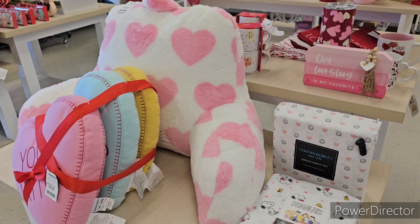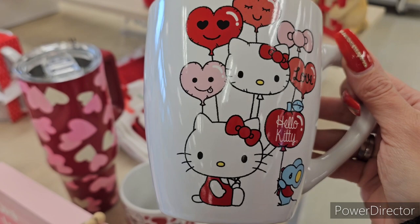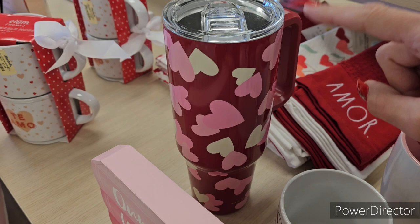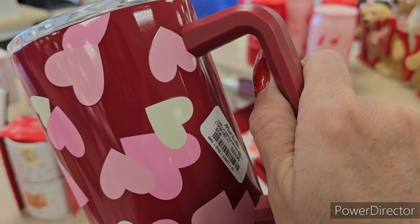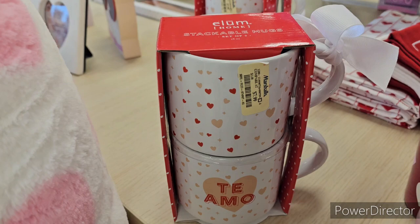We have a wood sign, another Hello Kitty here. And then we have this Hello Kitty, which is really cute, the balloons and hearts. And this Hello Kitty, $6.99. So we do have, hey baby, how you doing? So we do have this Kate Spade tumbler, I own it, I love it. And it's written in gold here, very beautiful. Mine came with a straw, so I think this one might be missing it, but I'm not sure. $20 for Kate Spade.